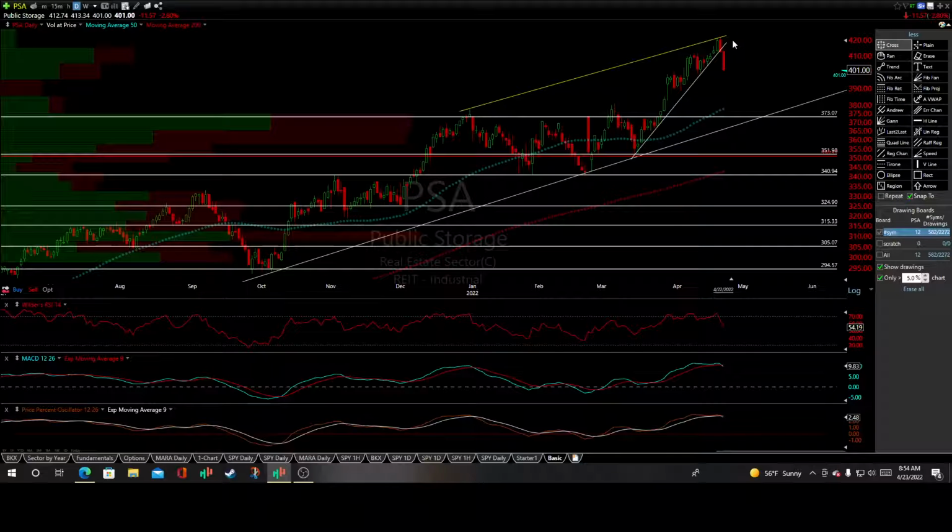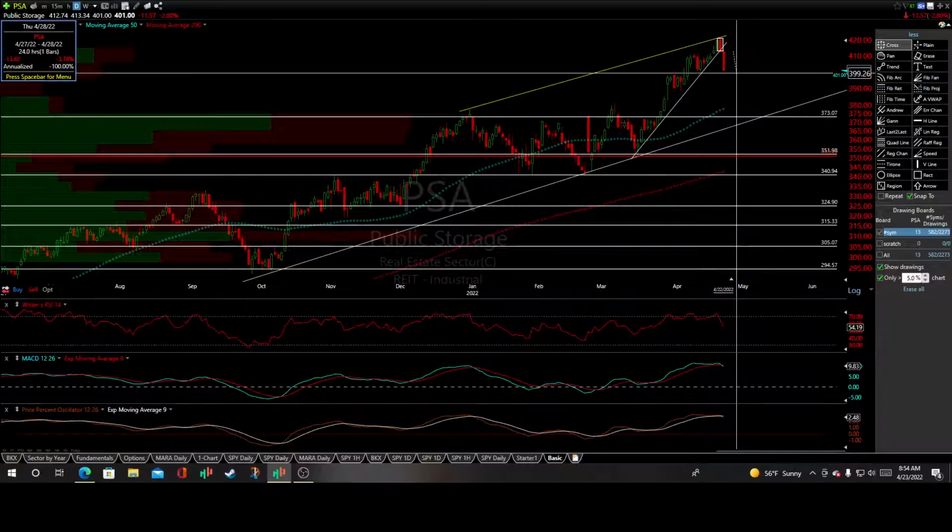And really what's significant is on Thursday we put in a nice bearish engulfing pattern here, which really was the largest candle engulfing pattern than all of the previous last week's candles. So that was a pretty bearish development. And really what we have now is Friday we snapped it.